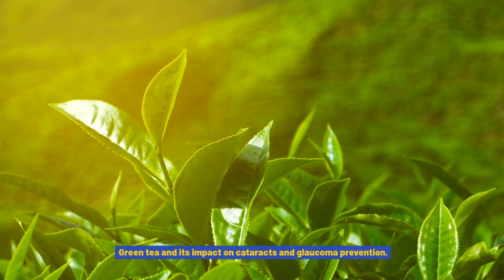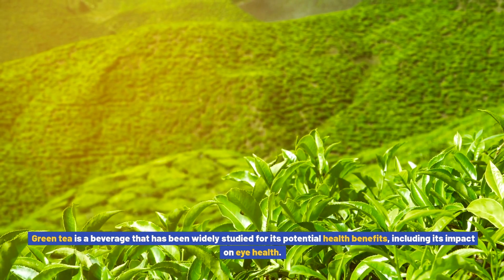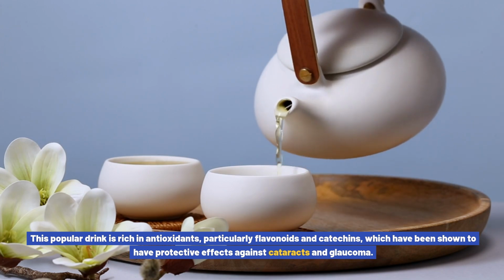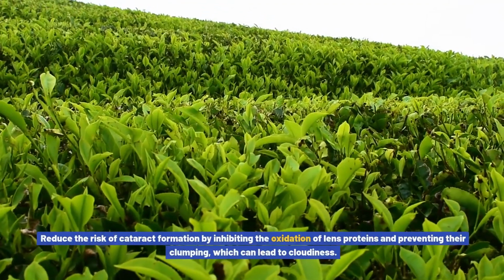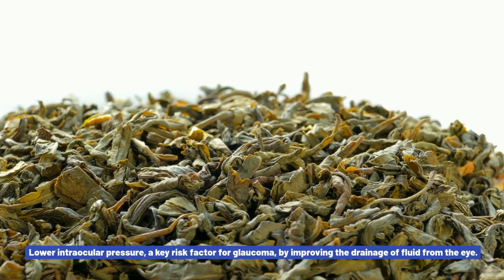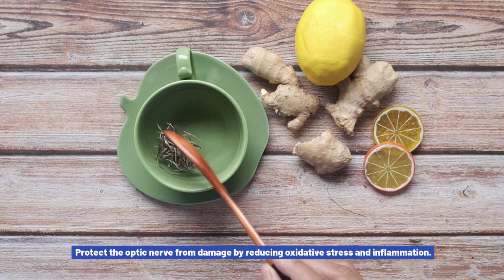Green tea and its impact on cataracts and glaucoma prevention. Green tea is a beverage that has been widely studied for its potential health benefits, including its impact on eye health. This popular drink is rich in antioxidants, particularly flavonoids and catechins, which have been shown to have protective effects against cataracts and glaucoma. Research has suggested that the consumption of green tea may reduce the risk of cataract formation by inhibiting the oxidation of lens proteins and preventing their clumping, which can lead to cloudiness. It may also lower intraocular pressure, a key risk factor for glaucoma, by improving the drainage of fluid from the eye, and protect the optic nerve from damage by reducing oxidative stress and inflammation.